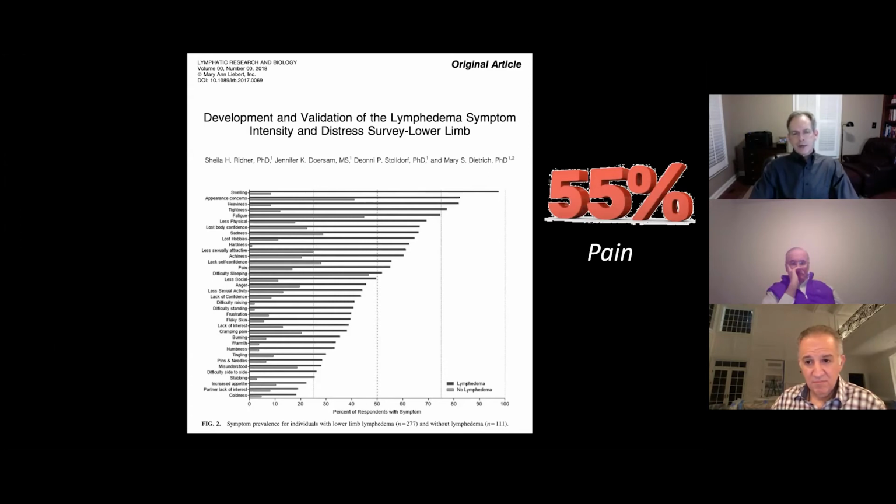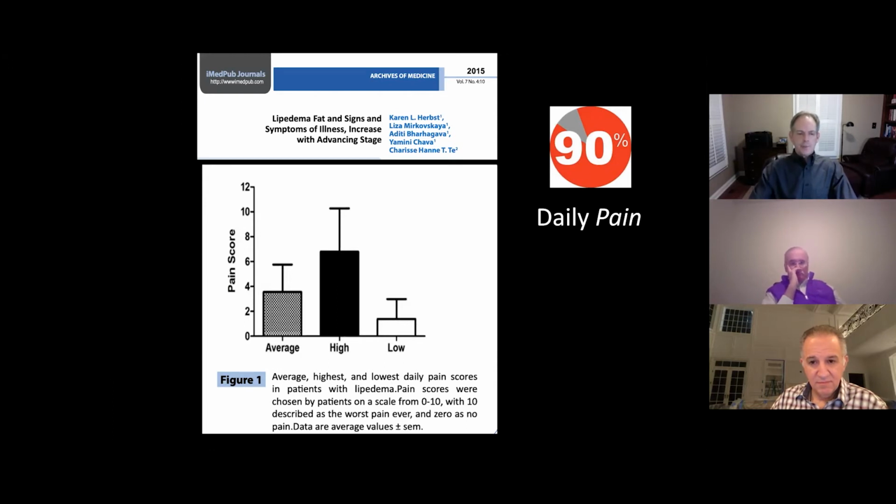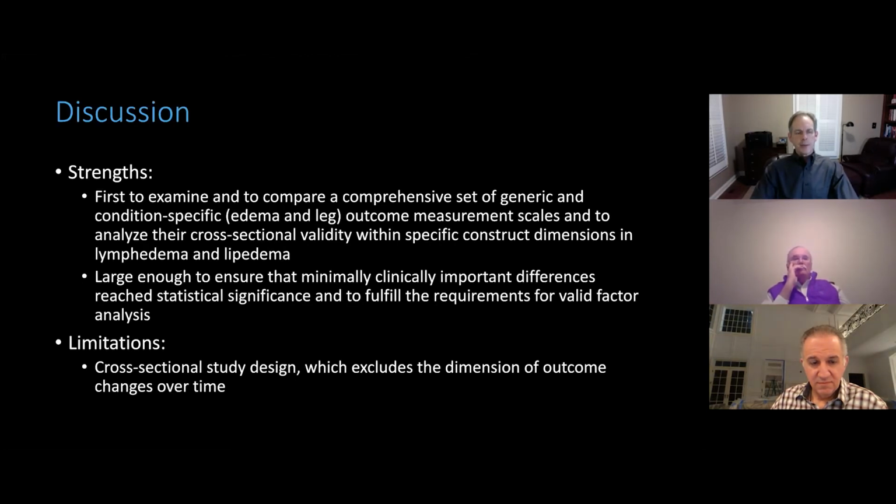Yes, and I've heard Stan Roxon talk about this a lot, in the sense that it's definitely underappreciated, and I guess that could be, but if they do have pain, I think it's very mild. And you contrast that with the good Dr. Herbst paper, she's going to be upset at me for saying that, where in her population of lipedema patients, 90% had daily pain. So again, just showing you the contrast in pain between lymphedema and lipedema. Now back to our paper and on to the discussion.